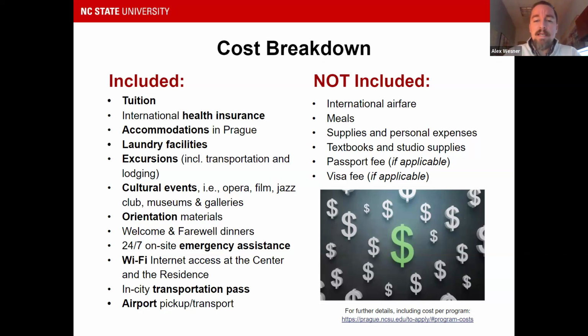And that usually looks like, especially if you're there for a full semester for a long time, you'll get used to going to the grocery store, buying your groceries, probably like you do here in Raleigh, making your meals and so on. In the housing in the dorms, as well as in the center where you take your classes, you have fully furnished kitchens to support that as well.